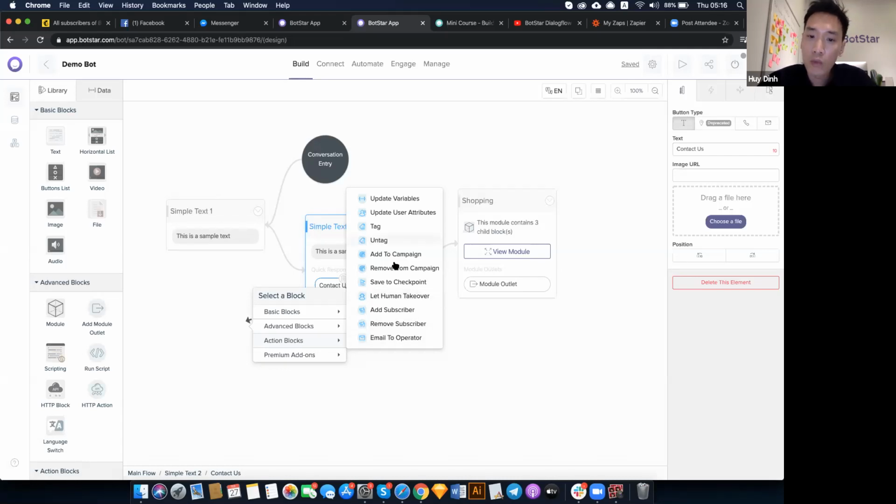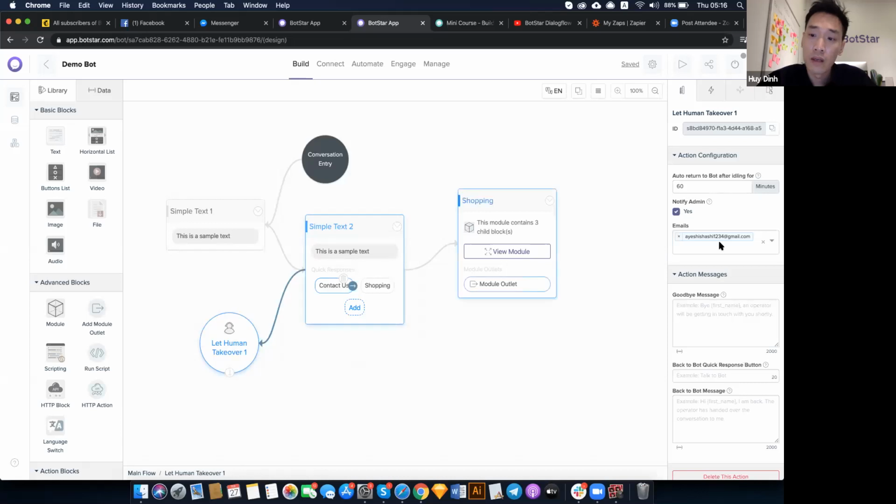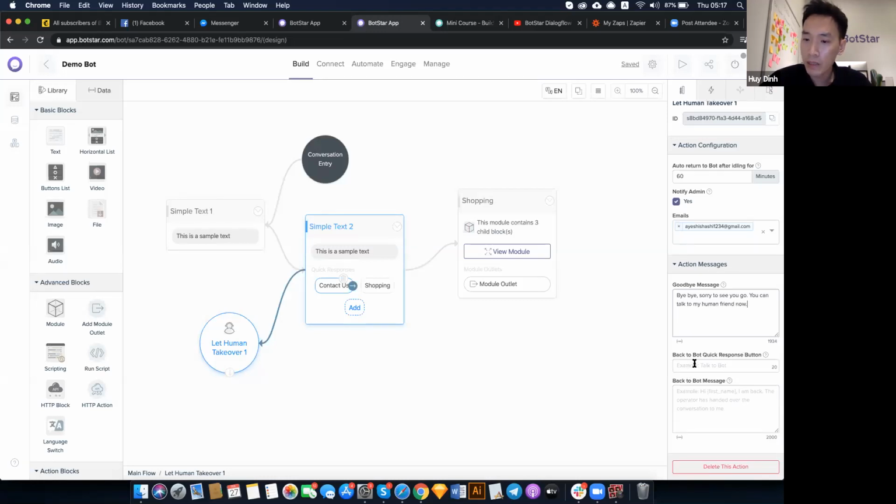So in this case, I want to let the user be able to escalate to a human. And I can also define the goodbye message for the bot to say goodbye to the user: bye bye, sorry to see you go, you can talk to my human friend now. You can also define other things like the name of the button to allow the user to return to the bot, back to bot. And you can also define a message for the bot to say hello to the user again once the human operator has decided to finish. So hello again.